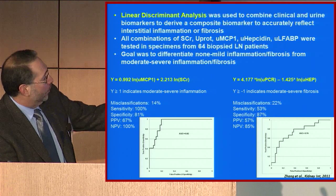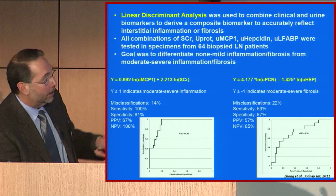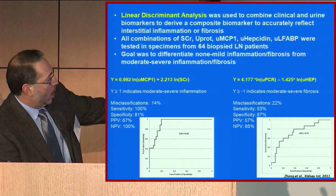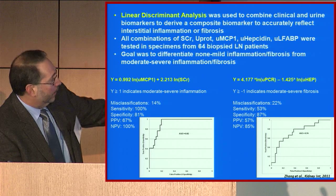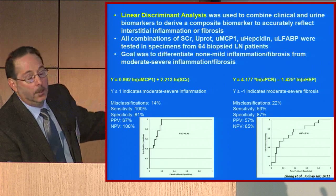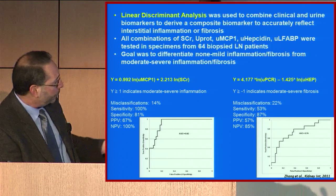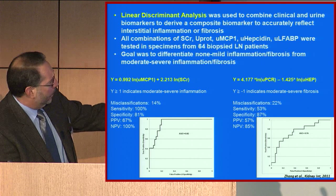The goal was to differentiate none to mild inflammation and fibrosis from moderate to severe inflammation and fibrosis. The reason for that was, as you may recall on the slide I showed you earlier, these patients did generally very well. These patients tended to progress towards chronic kidney disease or renal failure. And we derived equations that actually combined various biomarkers.